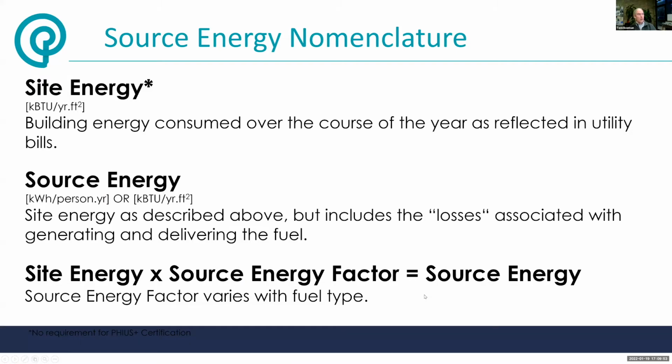And the source energy nomenclature: source energy simply means your site energy is what actual energy is consumed on site. It's reflected in your energy bills. The source energy is the site energy, but includes the losses associated with generating and delivering fuel. So there's a source energy factor associated with the fuel type. For electricity, it's something like 1.75. For gas, it's 1.1. So depending on your fuel source, it's how you convert from the site energy use to the source energy use.